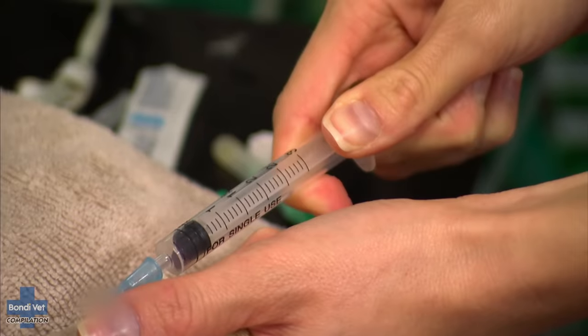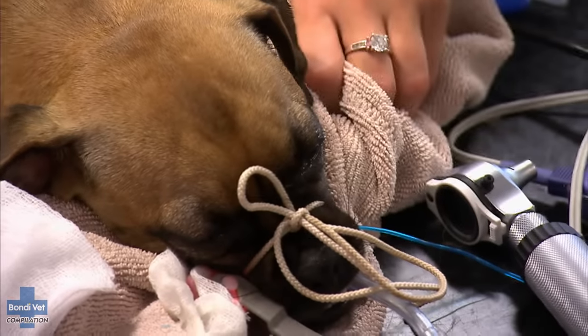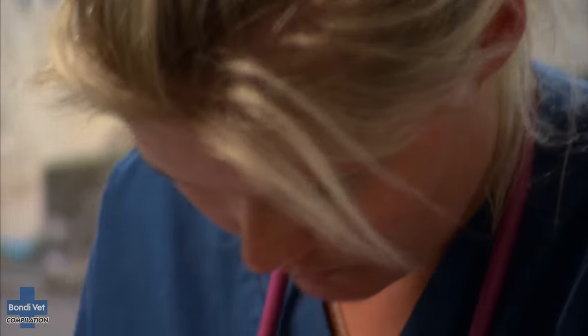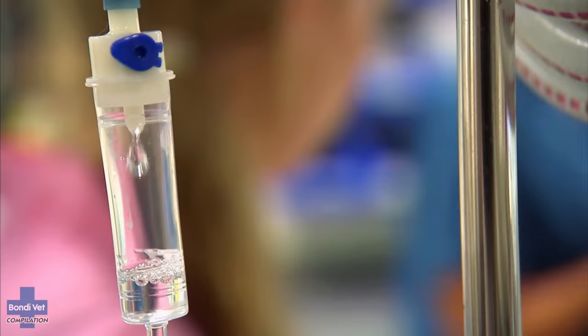So the most important part about treating a snake bite is that you need to get the anti-venom into the animal straight away, because you want to try and stop the venom before it binds to the tissues and has any more disastrous effects. I don't know if Dora's going to make it. All we can do is wait for the anti-venom to start doing its job. We have to monitor her very closely and hope that she wakes up, because the longer she's in this coma, the less chance she's got.